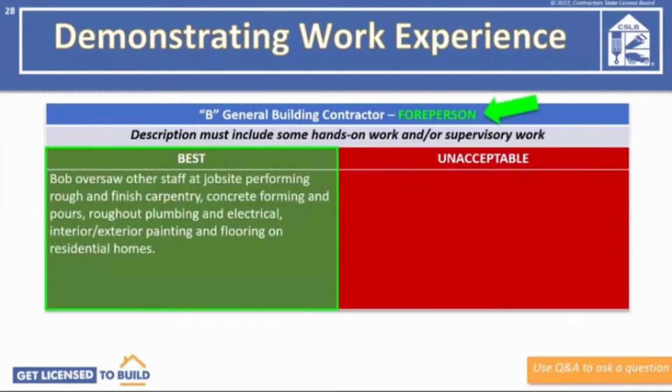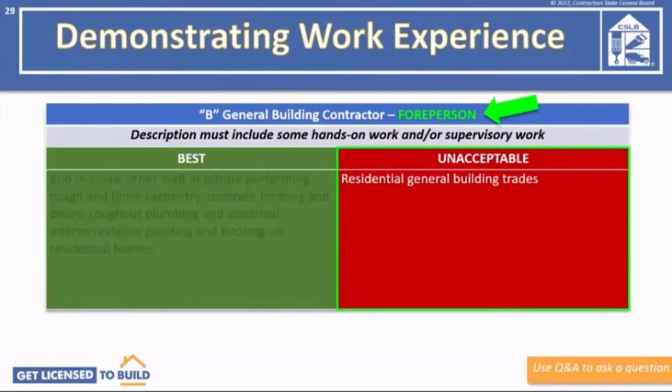For foreperson experience, the description must include some hands-on work and or supervisory work. Here's an example of the best type of description. Bob oversaw other staff at job sites performing rough and finish carpentry, concrete forming and pours, rough out plumbing and electrical, interior, exterior painting, and flooring on residential homes. Again, an unacceptable description would be something generic like residential general building trades.